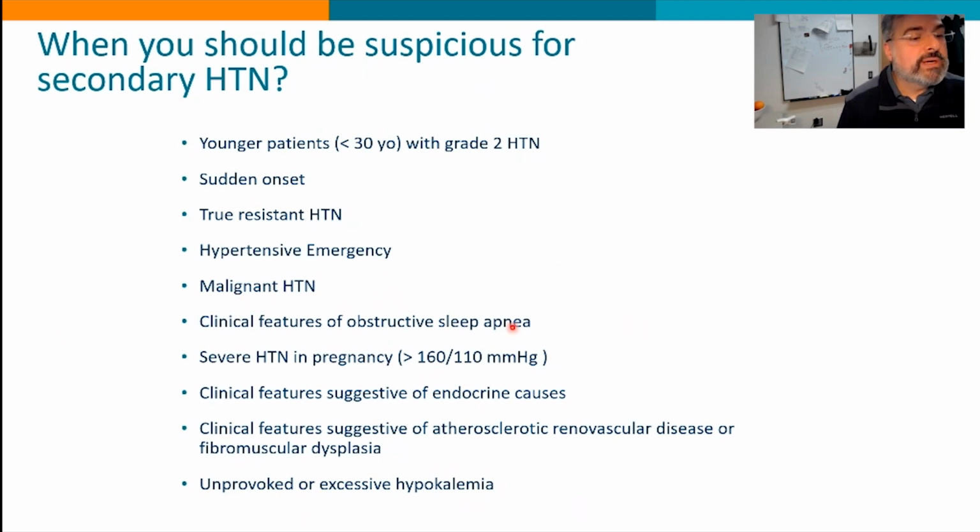If you have definite evidence of sleep apnea or you have severe hypertension in pregnancy, you should consider, do they have fibromuscular dysplasia? Do they have a pheochromocytoma? If you have osteoporosis and obesity, you may consider maybe they have Cushing's. If they have a bruit on the abdominal exam, you may have renal vascular disease, or you're very young and female with an abnormal systolic blood pressure, you can consider fibromuscular dysplasia. Or when you see somebody and the potassium is below 3.5, or is excessive for the amount of diuretic they're taking, say the dose of hydrochlorothiazide is 12.5 and the potassium is 3.2, that's odd. That's odd, and you should consider testing for these secondary causes.